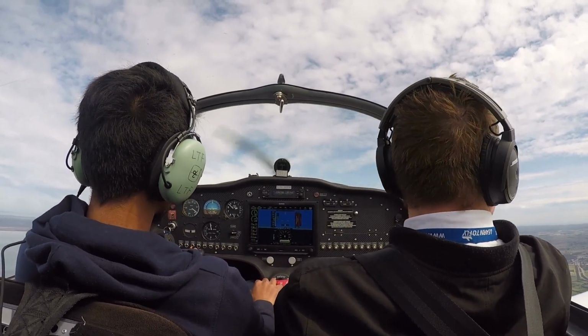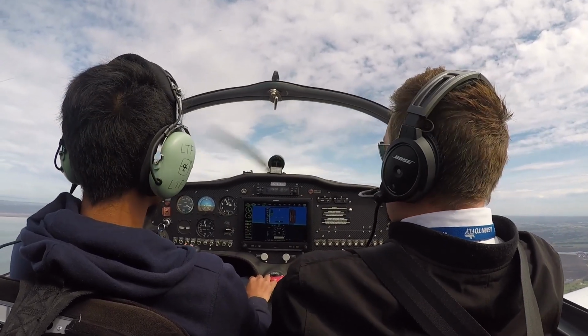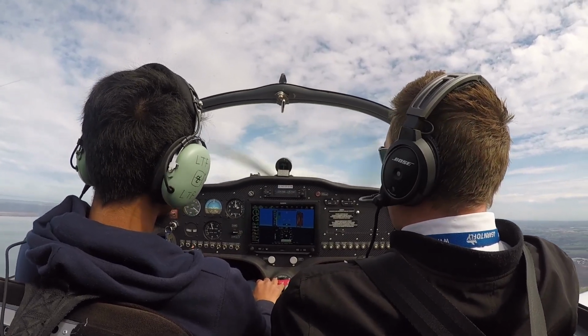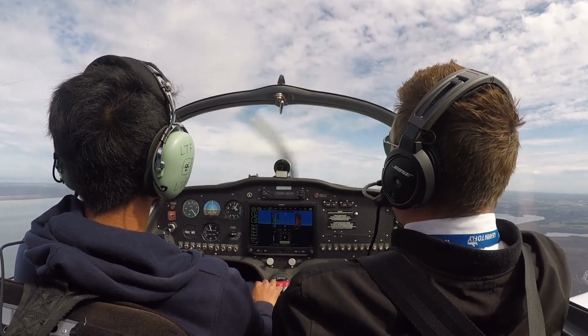So we'll just maintain this track parallel with the runway for now. Right. Now when you're in a prolonged climb for a period of time, just every 500 feet, dip the nose a little bit and check for traffic ahead. And then if it's clear, continue climbing.